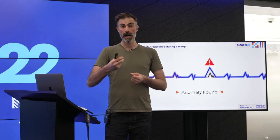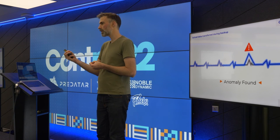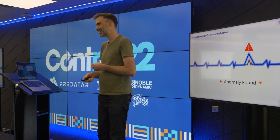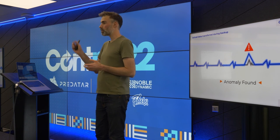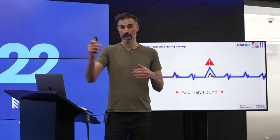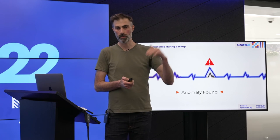The trick here, and the real art behind all of this, though, is still really deciding upon what is a true anomaly and what's a false positive. You wouldn't want this going off every time there was a 0.01% difference between what you're seeing and your prediction. There is an art to tweaking this and saying, look, this is the threshold where I think this is a true anomaly.